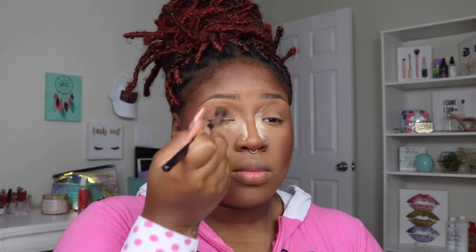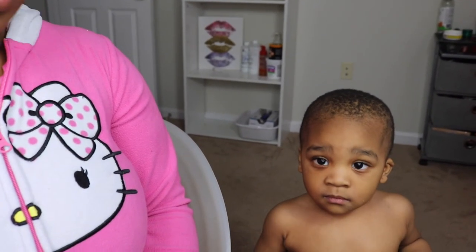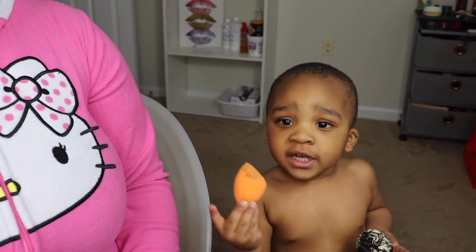The boy. I'm going to sweep this powder from down here. You trying to see what I'm doing, Bubba? Do you want to see the camera? No, let me show you. Look. Aiden. Aiden. Look. Well, he told y'all, didn't he?